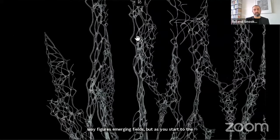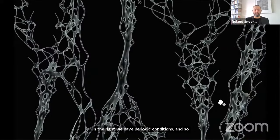So on the left, you see something which is sort of a singular condition. On the right, we have periodic conditions. And as you zoom in further, you can see sort of near symmetries. None of these conditions are programmed into the agent-based system. These are all conditions that emerge from the interaction of the agents.